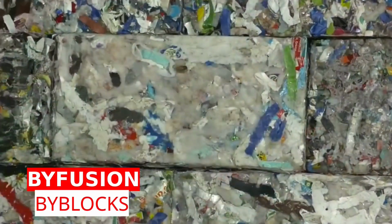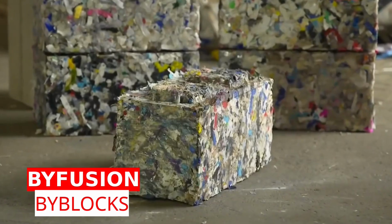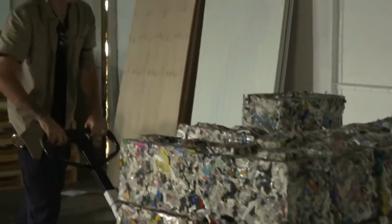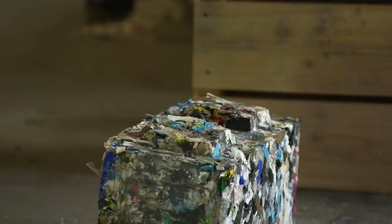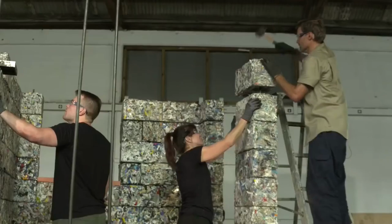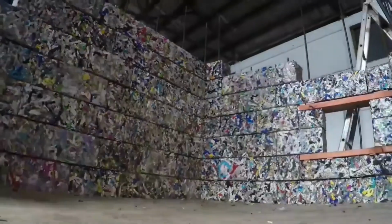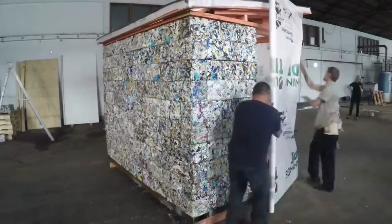Bifusion Biblocks is a new way to use plastic waste in building. These blocks are made by pressing and heating plastic waste together. They are strong and good for the environment. They are a good way to use plastic waste instead of throwing it away. They are easier and faster to use than traditional building materials. They can be used for walls, fences, terraces, and decorative walls.